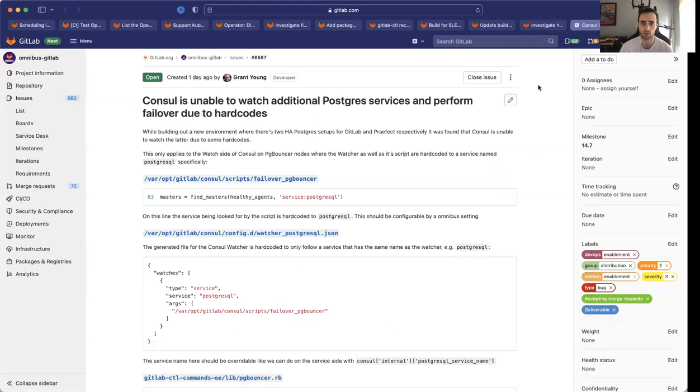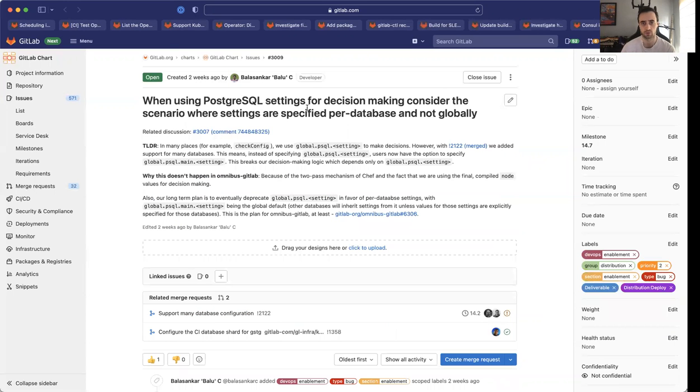And moving on to a couple Postgres items. We've got this one here: Consul is unable to watch additional Postgres services and perform failover due to hard codes. And also, when using Postgres settings for decision-making, consider the scenario where settings are specified per database and not globally. So we're going to be working on both of these, and these are improvements to a couple of extra things I definitely want to mention in our 14.7 release.